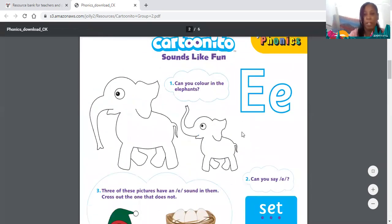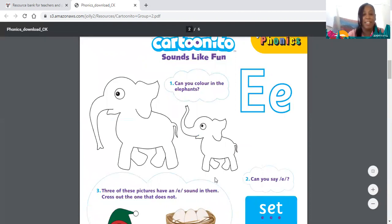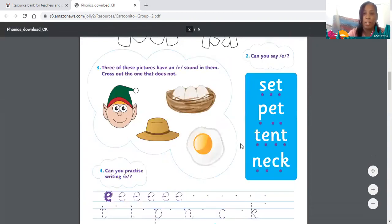Now, next we did the eh, break the egg. Eh, eh. That's the eh sound that begins the word elephant. Can you say eh? Eh. Good. Now let's look at some words that have the eh in them.